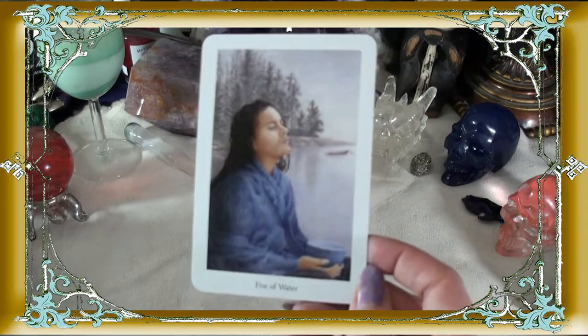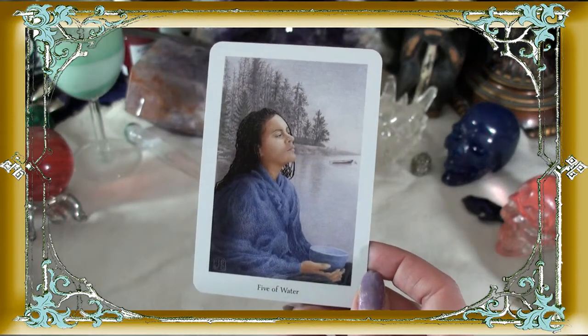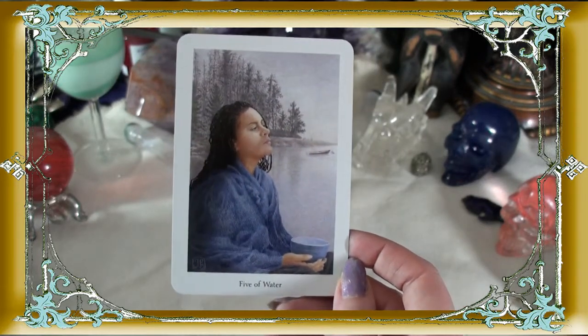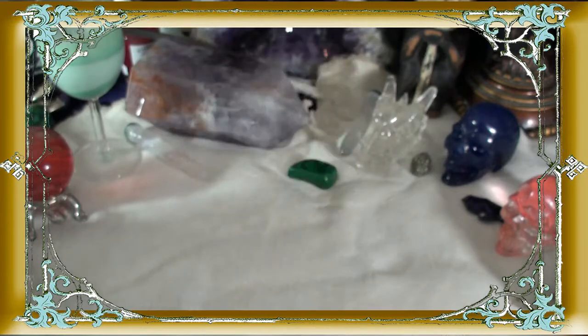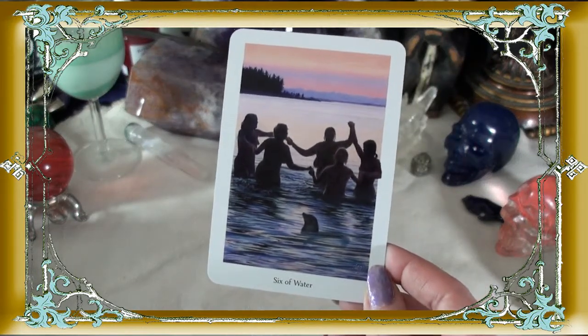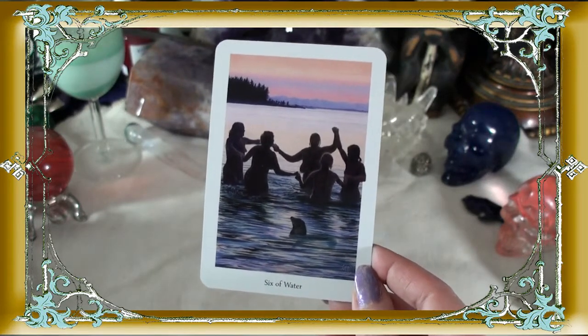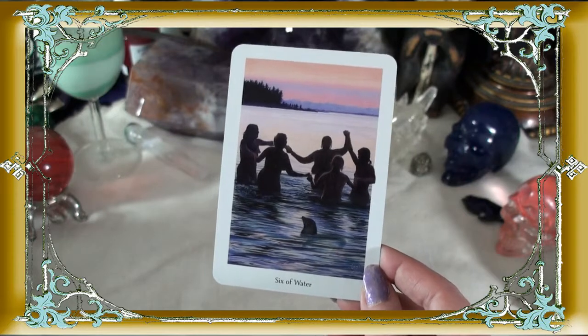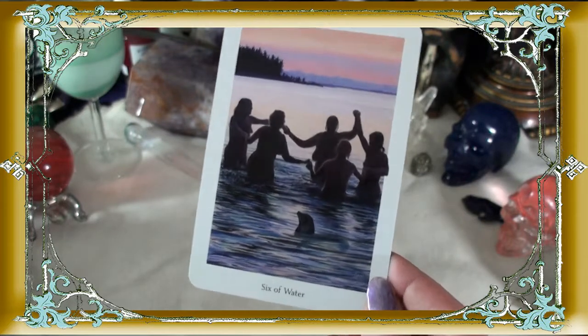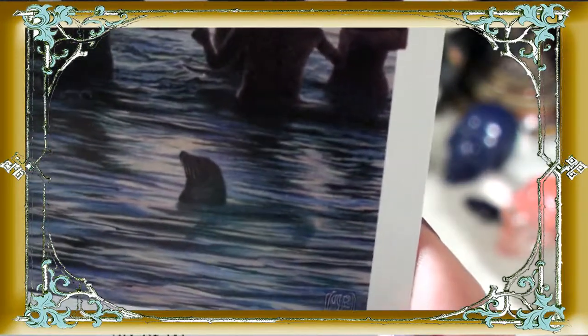The Five of Water, you can just feel her thinking, you can feel her reflection. The Six of Water, with the little seal watching. It's been an honor of mine to have lived on the Sunshine Coast and to be able to have experienced this. I'm going to see how close and how clear I can get this. He's right there, he's right in it.